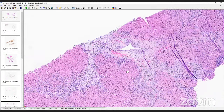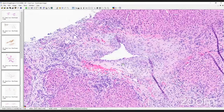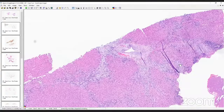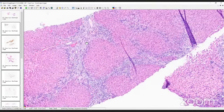And then we begin to notice these structures, which are basically vascular structures, but they are abnormal. They are thickened and sort of eccentrically thickened, in that it's not uniform. And for those of us who have encountered this situation in the past, we immediately think of a focal nodular hyperplasia.